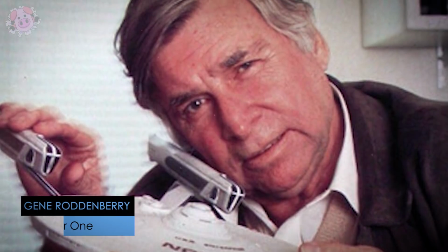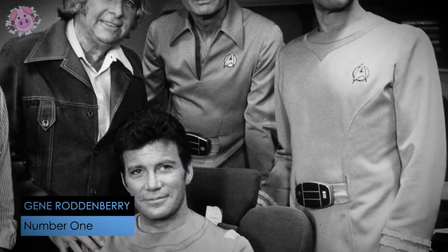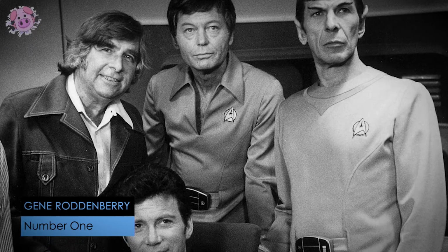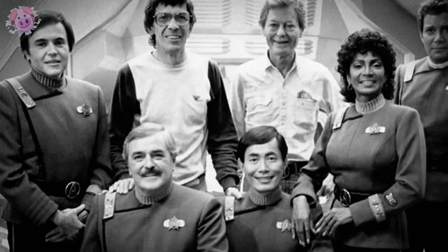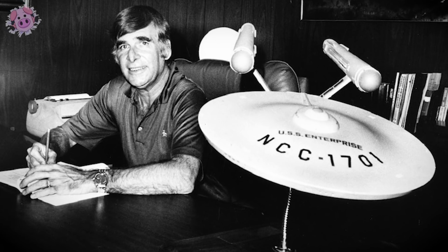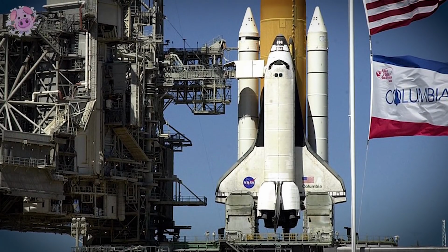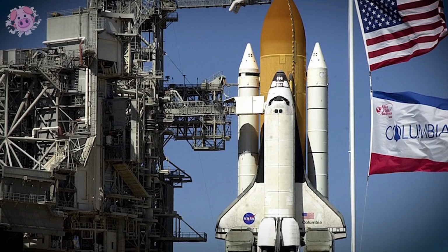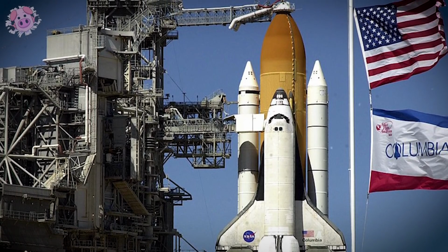Gene Roddenberry was the creative force behind the television series Star Trek. This science fiction series inspired many children of that era to reach for the stars. Some became astronauts, actors, or went on to create many of the futuristic instruments used in the series. On October 24, 1991, Gene Roddenberry passed away. To celebrate the man and memorialise him the best way possible, part of his ashes were launched into space on the Columbia in 1992. Well, how about that?